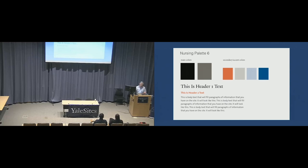The nursing school wanted their site to have a really unique look. They wanted people to know it was Yale, but they wanted people to see that they had their own identity. So that's why I brought in this other color, this orange color, which they happen to like.